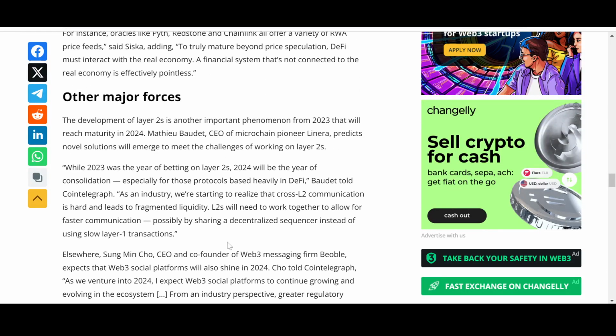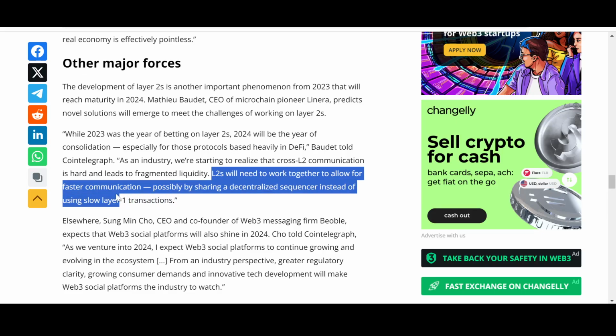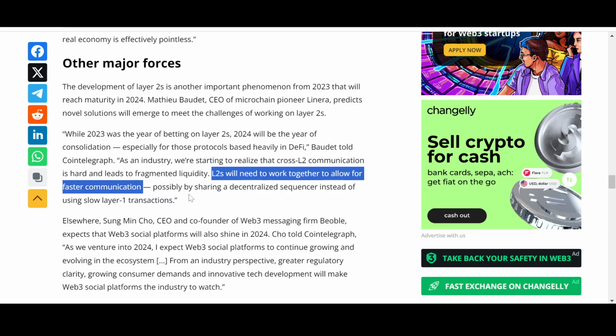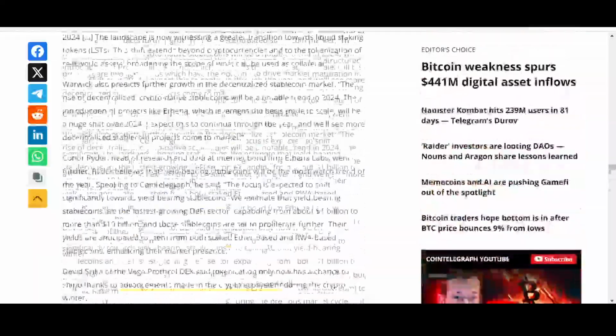Awesome. Other major forces, while 2023 was the year of betting on layer 2s, 2024 will be the year of consolidation, especially for those protocols based heavily in DeFi, Baudet told Cointelegraph. And as an industry, we're starting to realize that cross layer 2 communication is hard and leads to fragmented liquidity. Layer 2s will need to work together to allow for faster communication, possibly by sharing a decentralized sequencer instead of using slow layer 1 transactions, guys.